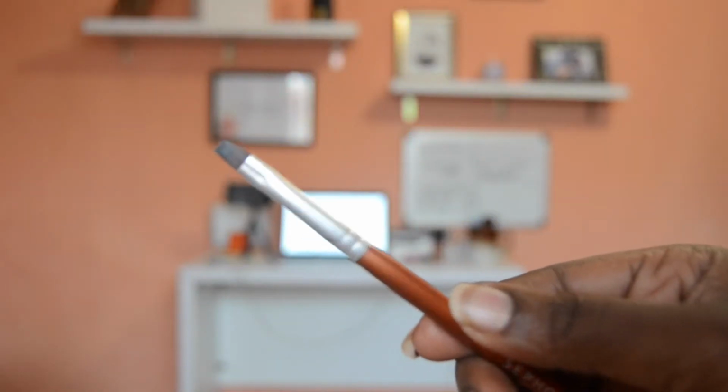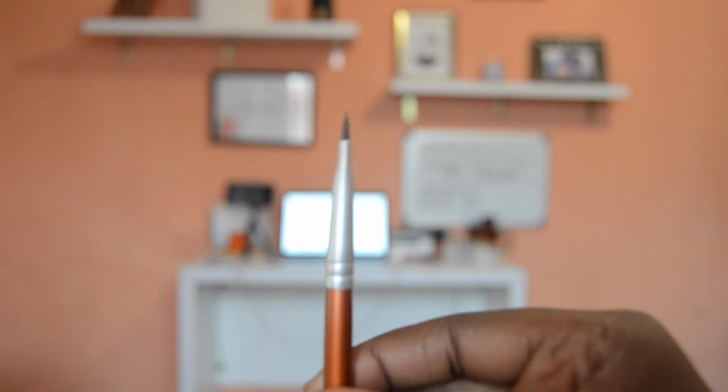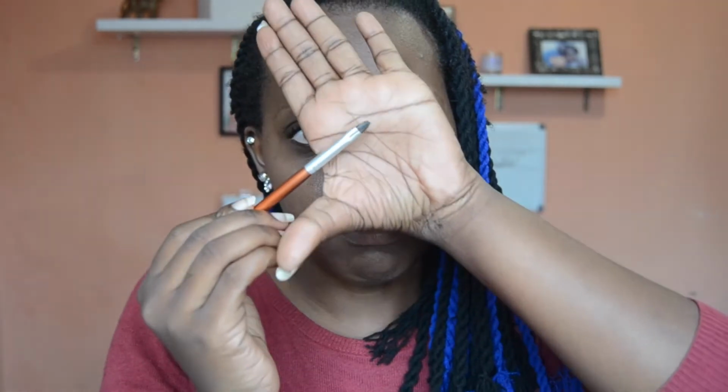I love this spoolie. If you are the kind of person that likes to apply eyeliner with a brush, this brush right here is really great. This is a flat eyeliner brush from Sephora. I use this to apply eyeliner on my waterline. I use this to tightline, and I also use this to draw winged liner when I'm not using a pen. So what I'll do is I'll dip this into a creamy pencil and I'll draw on my wing with precision. You need a really thin brush like this to draw really good eyeliner, and I love using this brush for that.